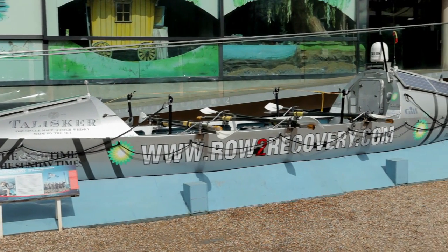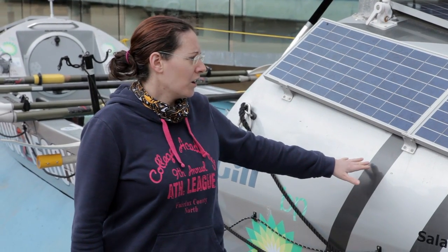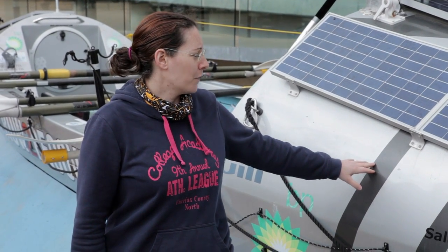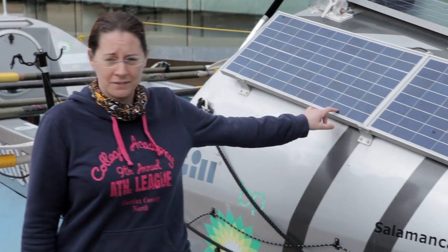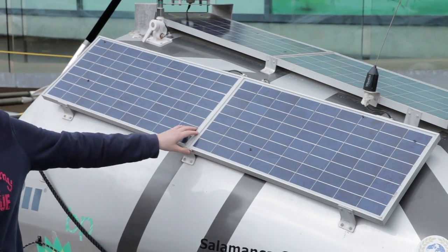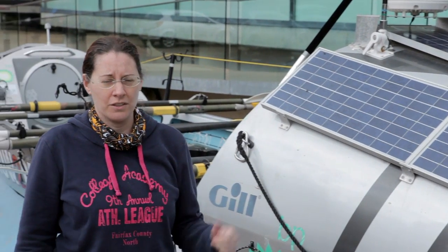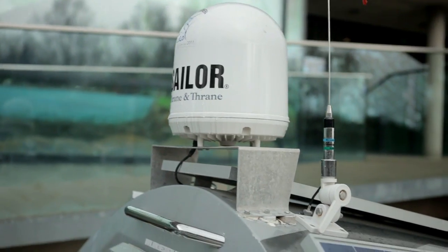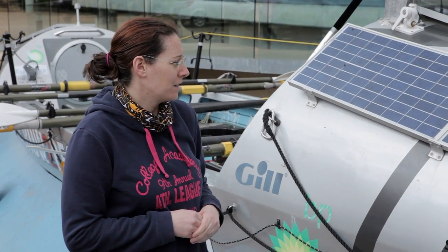So this is a fairly typical ocean rowing boat. This one belongs to Road to Recovery, and there were 6 of them rowing across the Atlantic Ocean. Now our journey, there will be 4 of us, and we'll be travelling almost 3 times the distance of the Road to Recovery team. But one of the important bits of kit is the solar panel, and these solar panels are here, and we'll be relying on those to make all of our electricity. So the electricity will be used for our communications, our water maker, and also the laptop so that we can communicate with people. So that's really important.